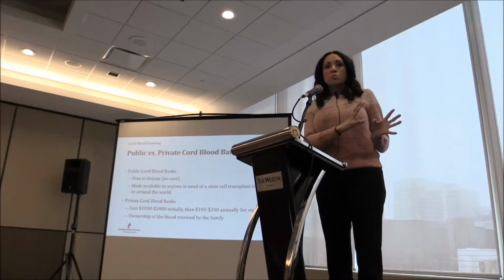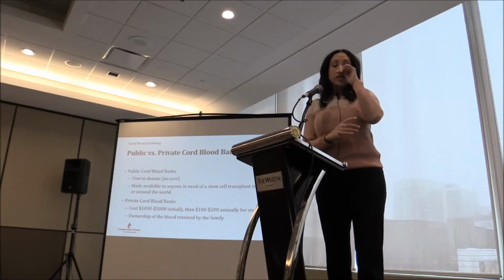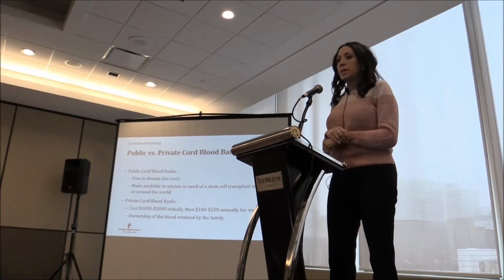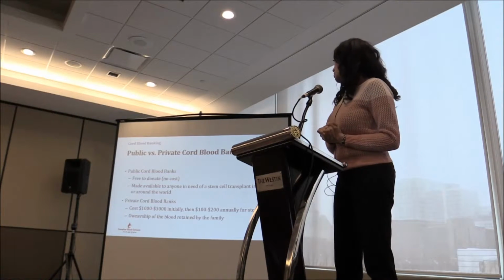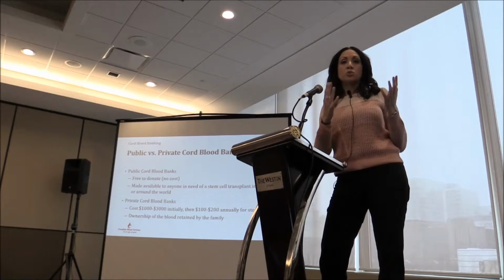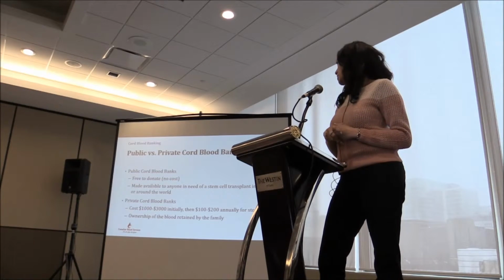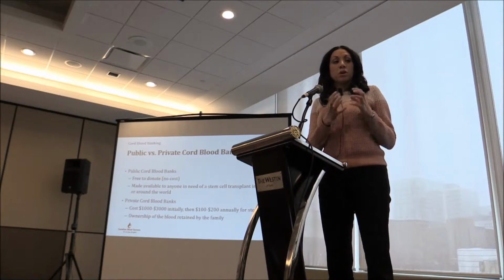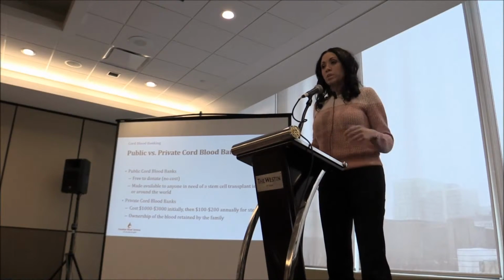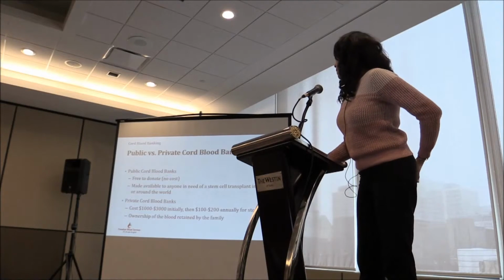So you don't earmark it for somebody in your family, as opposed to with a private cord blood bank, there is a cost to it. It's usually anywhere between $1,000 and $3,000 initially, and then there's usually a $100 to $200 or $300 annual storage fee to keep that unit frozen. But the difference is that unit then belongs to just you and your family, and nobody else has access to it. I have a question.